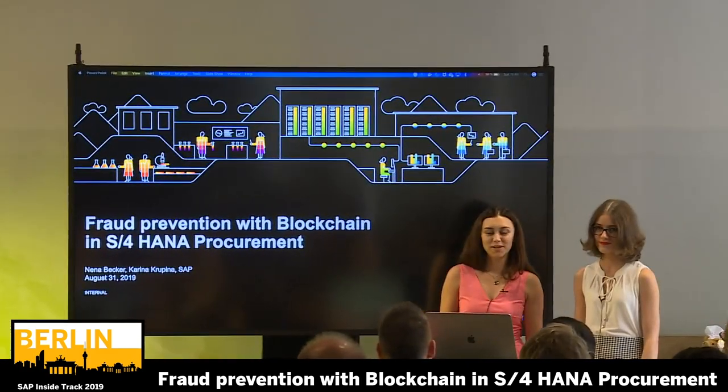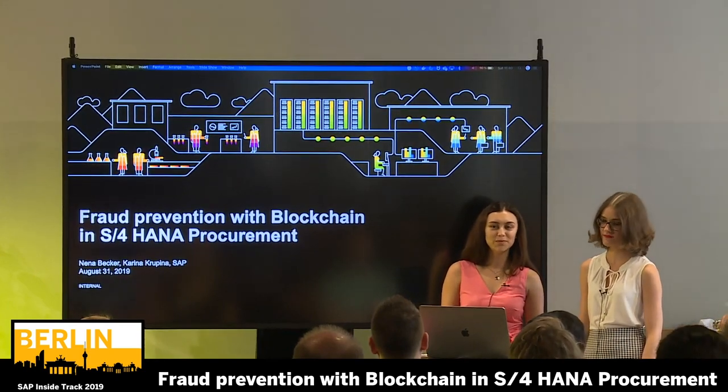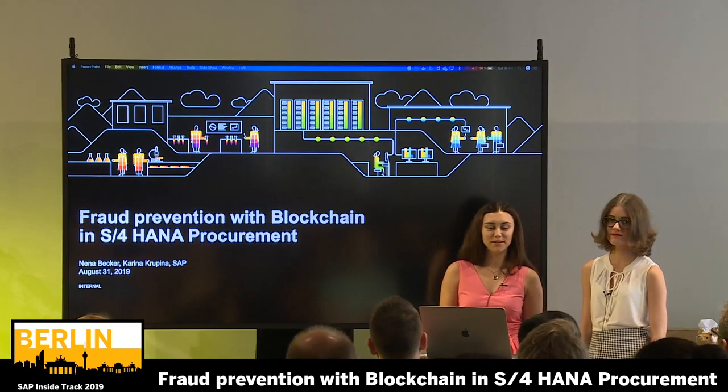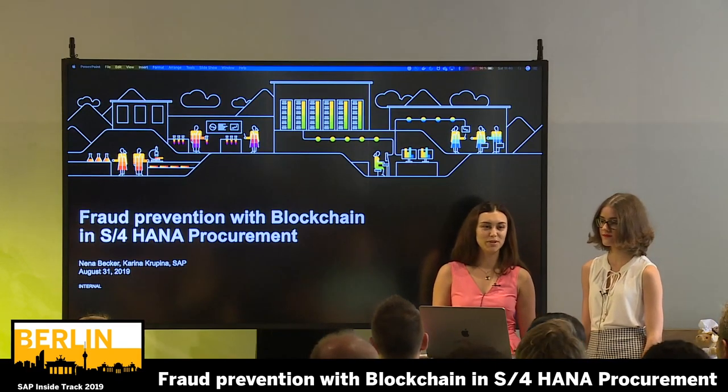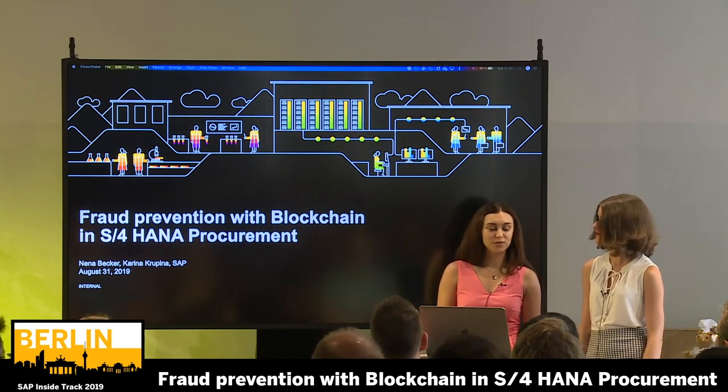We work in S4HANA source to pay and order to cash, recently known as S4HANA Procurement. We are based in Walldorf. Last year, our team identified a blockchain use case in the sourcing and bidding process. We worked on a proof of concept, and we would like to introduce it to you today.